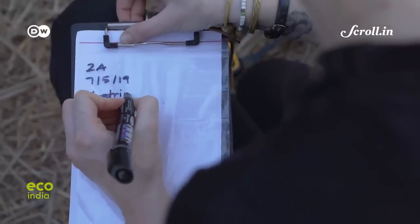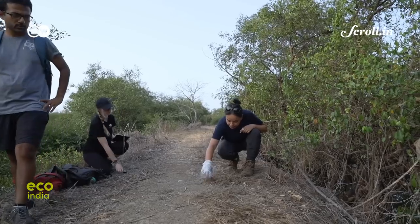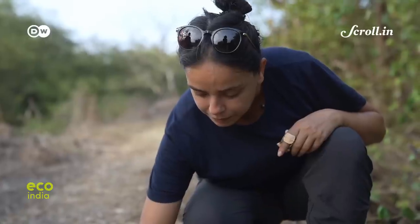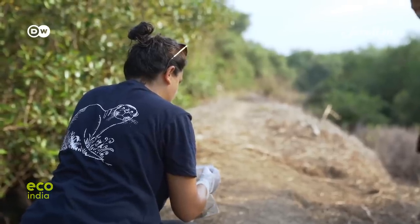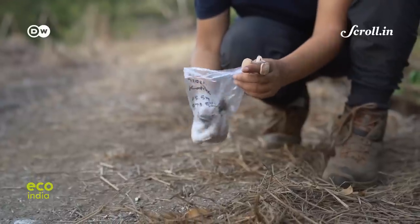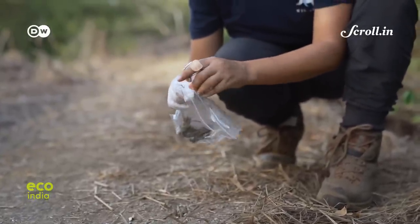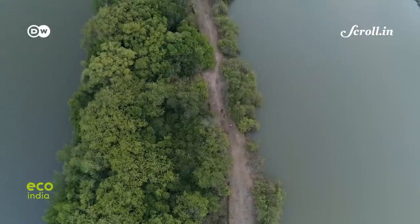It's still stuck together. So we try and get away as much debris as we can. These could be paw prints, these could be any sort of defecation areas, any dens. You make a note of that on the survey sheet. You collect any samples you want to analyze. You bring them back to the field base.